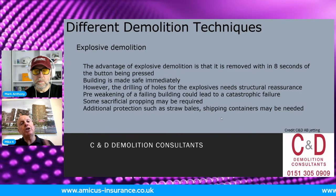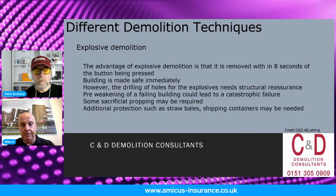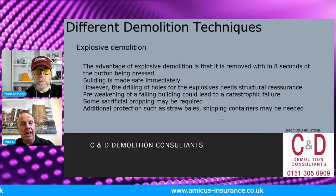So we're starting to see a trend now. I hope we're starting to see a trend of what we look for in demolition of car parks. Structural advice, a lot of planning, understanding what the car park is, where it's failing, where its strength points are, and how we can best get it down.